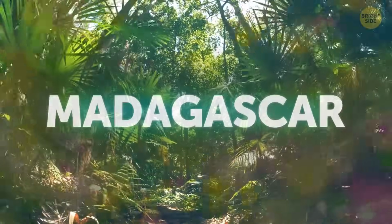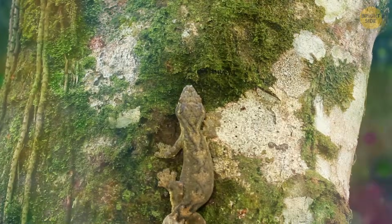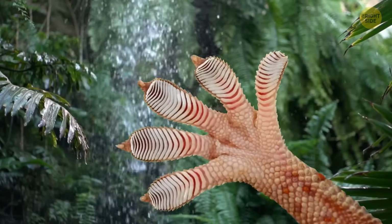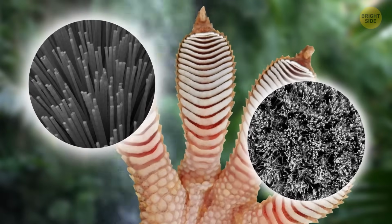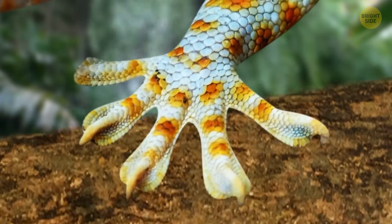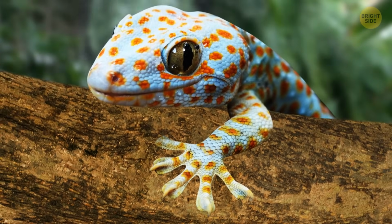In the jungles of Madagascar, Africa, and Australia, you can meet the gecko, one of the most tenacious lizards in the world, which can climb on any surface. If we look closely at the structure of their feet, we'll see hundreds of tiny bristles on them. These bristles are divided into hundreds of smaller bristles, and these microscopic hairs cling to any surface so close that its molecules mingle with the gecko's and create an electromagnetic charge.